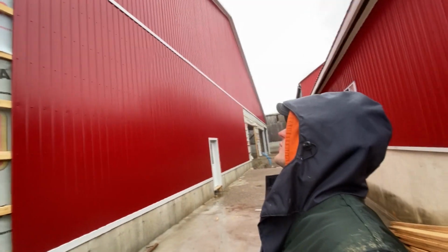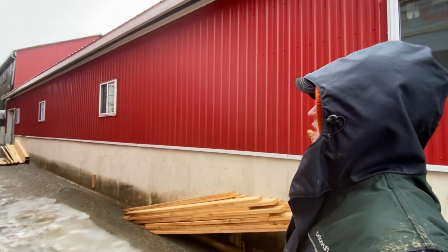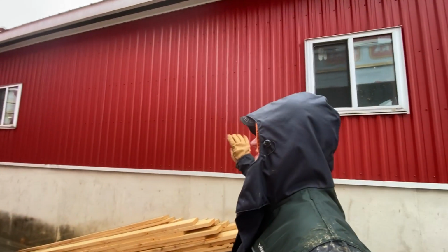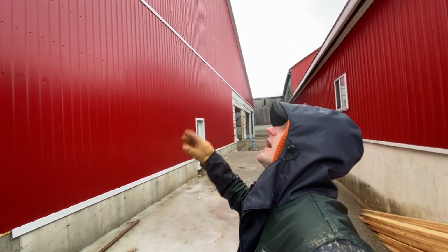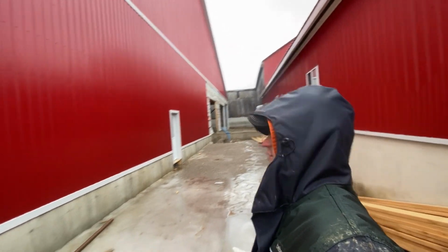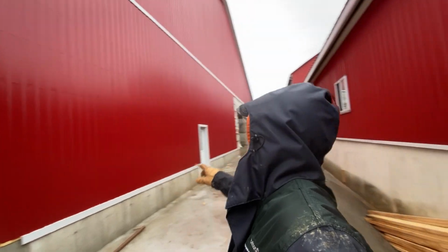Another nice section of red. It's just nice how well it's going to match with this barn that's going to be sticking around and staying. And just looks pretty nice and bright. So that's a nice job done.